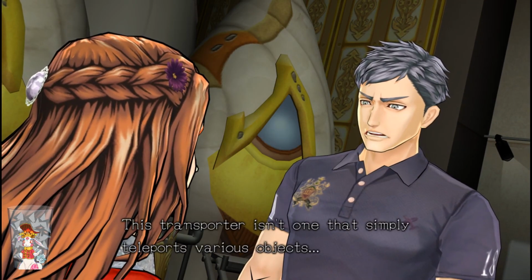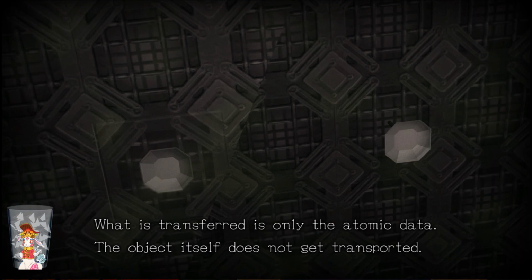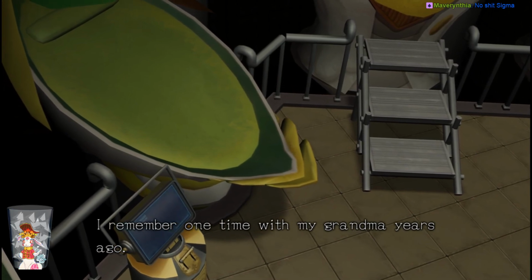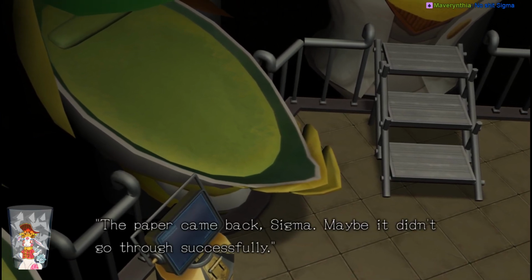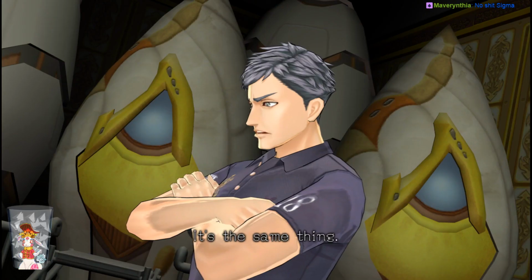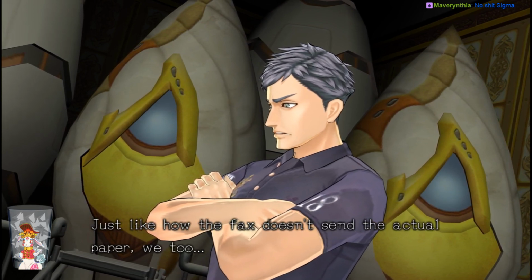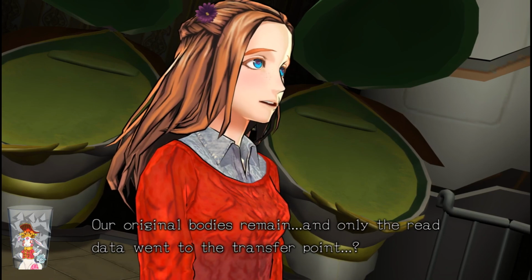Remember what Zero said. This transporter isn't one that simply teleports various objects. What is transferred is only the atomic data. The object itself does not get transported. Now you remember. I remember one time with my grandma years ago. The first time she sent me a fax, she said, "The paper came back, Sigma. Maybe it didn't go through successfully." Just like how the fax doesn't send the actual paper. Our original bodies remain, and only the data went to the transfer point.